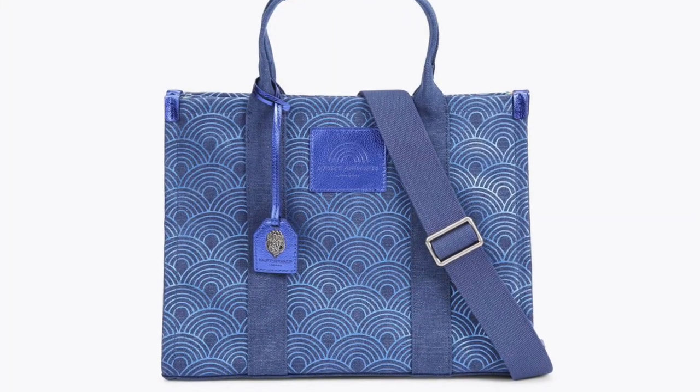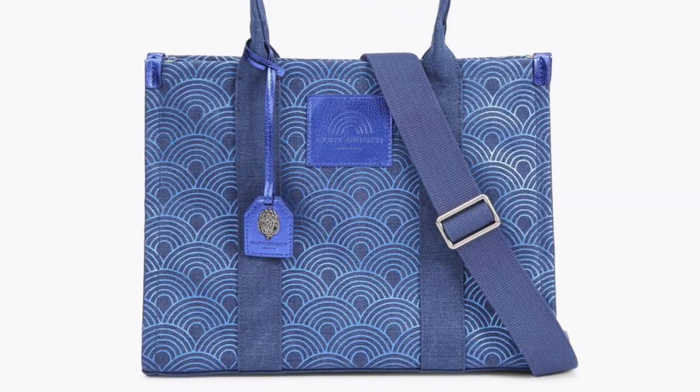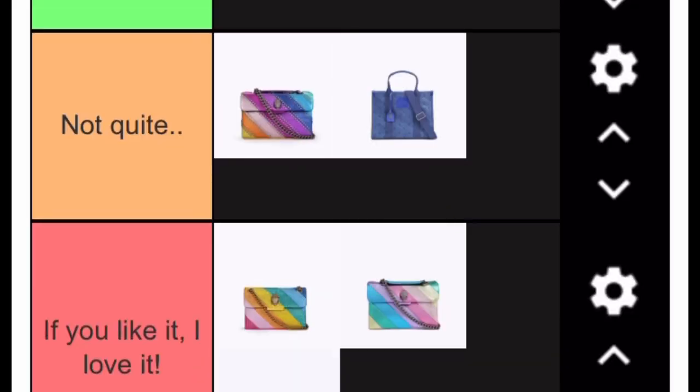Next up goes to the Kurt Geiger tote bags, the South Bank tote. I really want to like this. I really, really want to like this. There's something cute about it, but it has to be C tier. Not quite. It's almost there. They needed just a little bit more time in the oven.